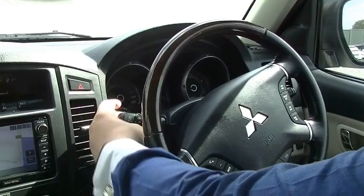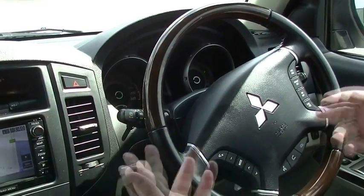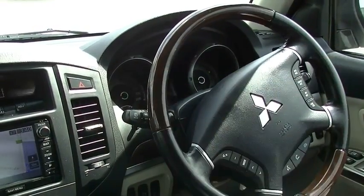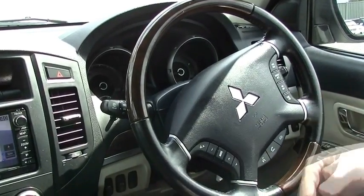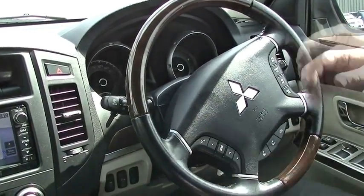You can set to how extreme you want the wipers to come off, with a little bit of mist or with the full amount of rain. You can adjust the severity of it. I like to have it pretty sensitive, so you get a bit of mist, they come on automatically.